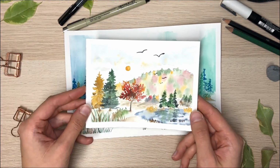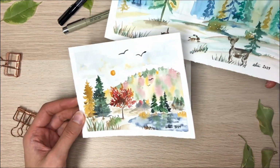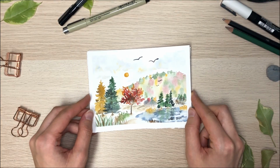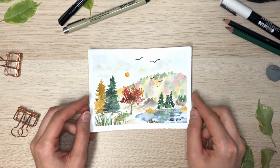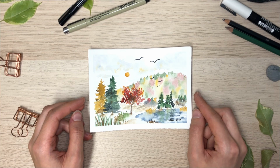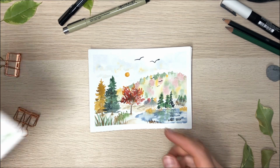Yeah, and then next, I'll just move this one, it's a bit of a bigger size. Next one here, I went back to the autumn landscape because I just couldn't get enough of the colors. Another really cute one. I really like the colors in this. And it's just something I really enjoy doing.